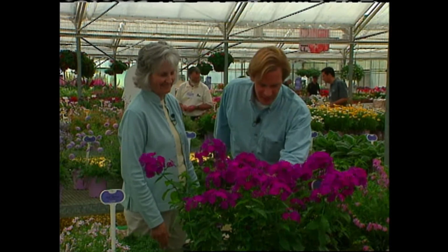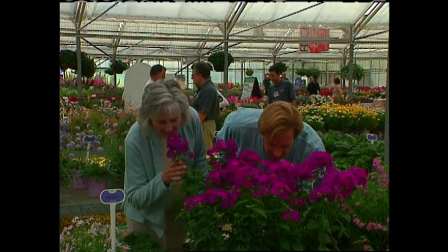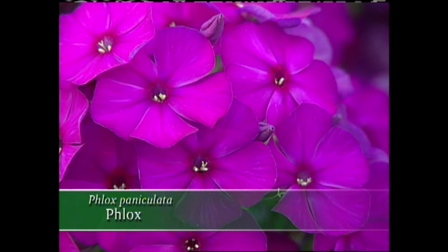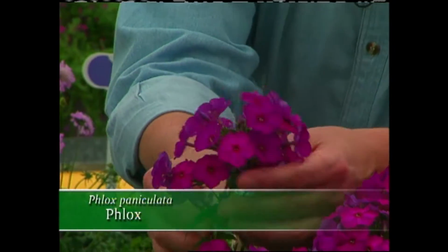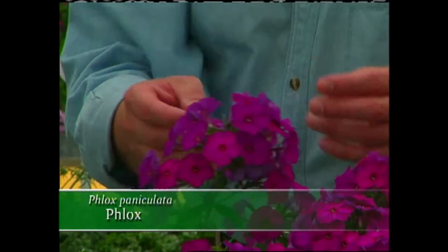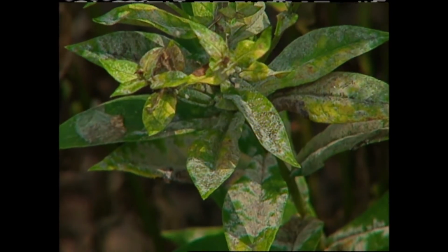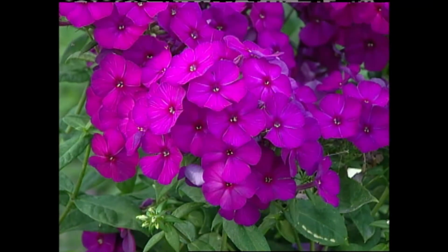Now, the aroma I'm smelling, is this coming from this phlox? Oh yeah, very sweet. It is wonderful. Now the name of this one, what is it? This is Phlox paniculata, so summer phlox, a new variety. And mildew resistant. Really? Yes. Because that's always been the trouble with the phlox that I've grown, is that the phlox can get the powdery mildew. Absolutely, and this one is much more resistant to that.